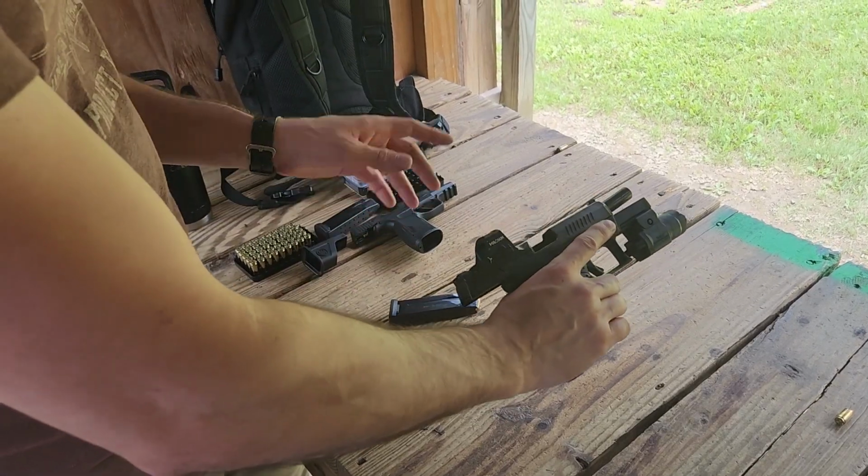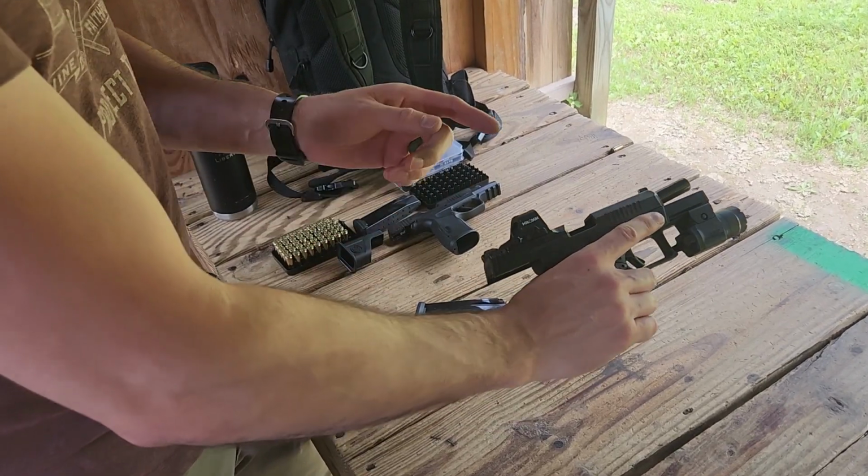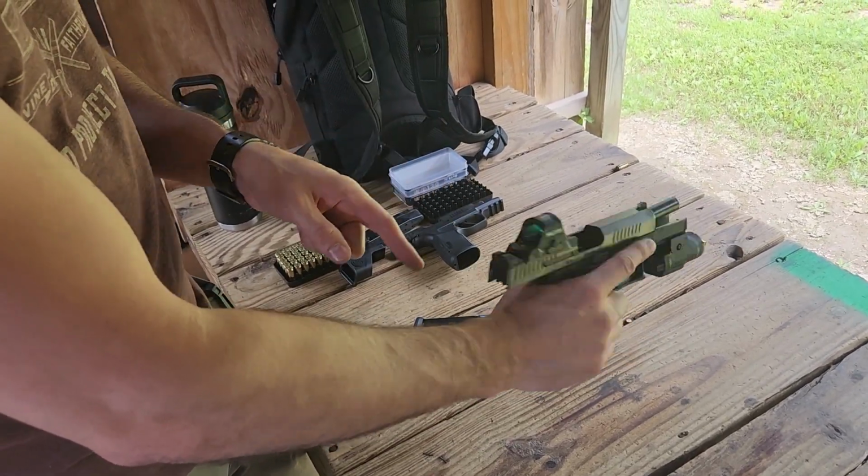All right, so we're shooting my dad's PZ. Oh, see, now you got me doing it. I know it's. All right, so we're shooting my dad's CZP-10C.